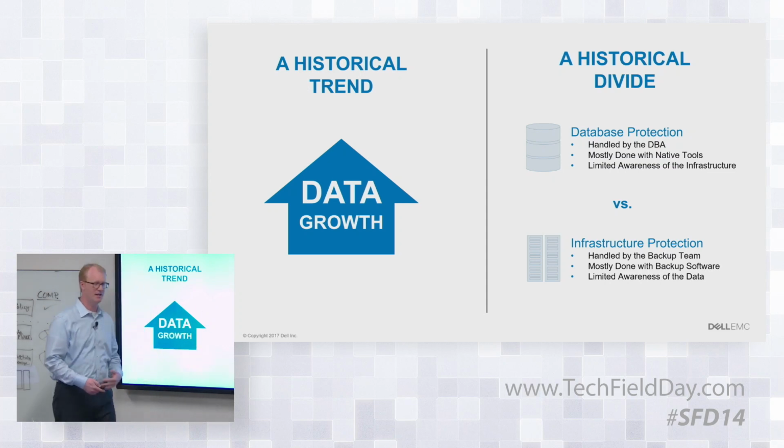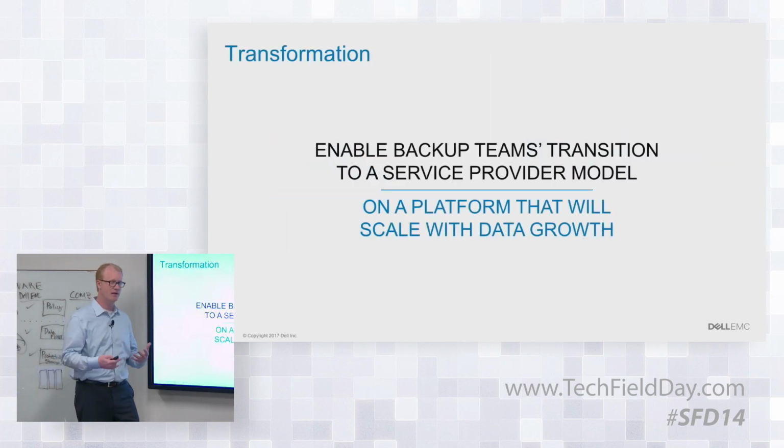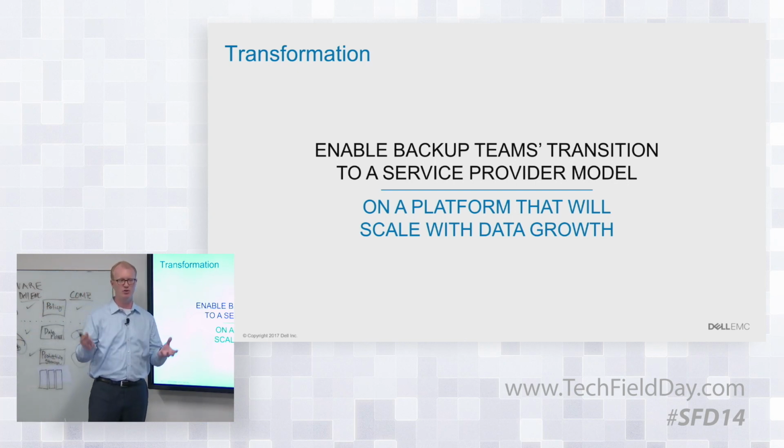And our hypothesis is that the way to solve this problem is to build out a new management harness that allows the backup team to transition to more of a service provider model, where instead of sitting in the basement and configuring backups soup to nuts, from client down to target, they're providing those protection storage services out to their DBAs. They're providing compliance and oversight services out to those DBAs, and acting in that way, where we assume that DBAs are doing their own thing, and we want to establish guardrails around that and make it easy. That's the first piece.